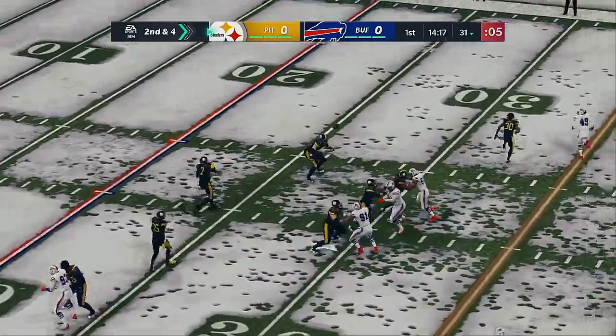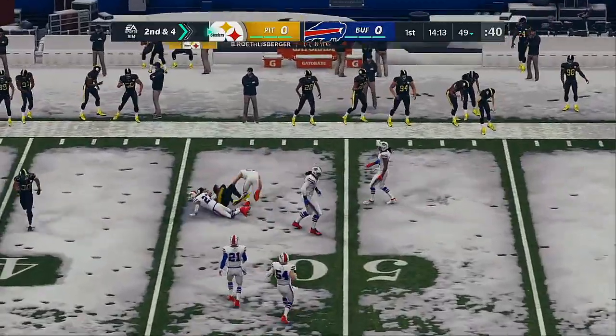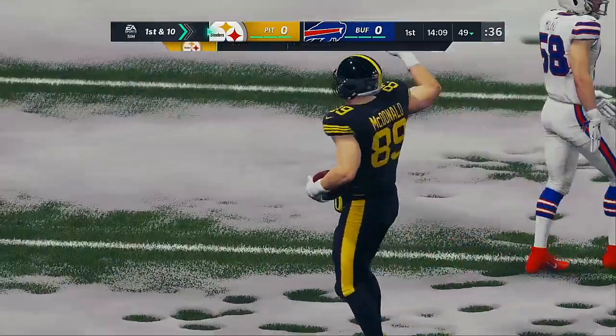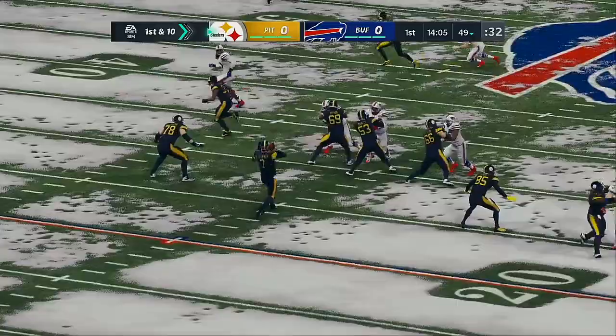Play fake to Connor. Now Roethlisberger. And he connects with Vance McDonald. And getting this just shy of midfield, they'll spot it at the 49. That one good for a first down pickup of 18 yards.